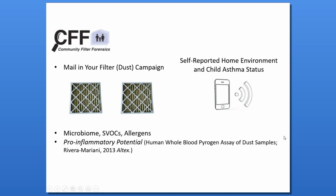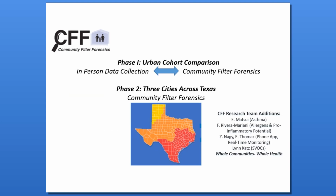So our plan going forward is that we have two phases. One is to compare, in an urban cohort, the in-person data collection method that we used in the HUD study I just described, and then compare the results with the community filter forensics approach to see how to validate the method and see how they compare. And then the next phase is to take this community filter forensics, once we've fine-tuned it, and roll it out to 3 different cities across Texas. One advantage of Texas being so big is that it has 3 different climate zones. And so we'll be looking at Houston, Dallas, and Amarillo.